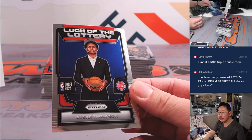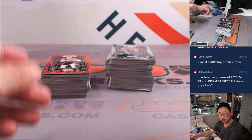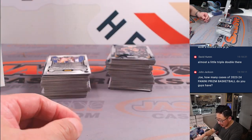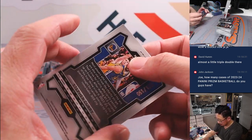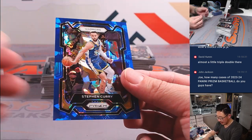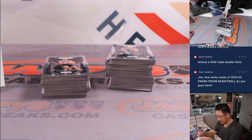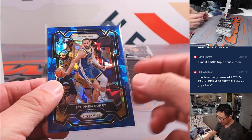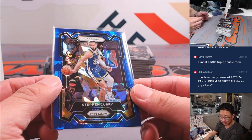There's a Sewer Thompson, luck of the lottery insert. Kenyon Martin Jr., Red Wave, and we got Steph Curry. 61 out of 125, blue ice. Little color match there, that looks cool. The NBA logo right there too, it's a nice looking card. Warriors, Jeremy.